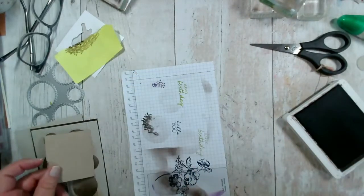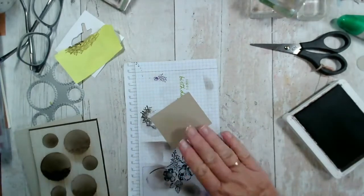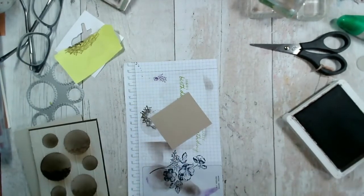So this is crumb cake. My crumb cake is somewhat depleted. Let's see if I can find some in my old scraps.